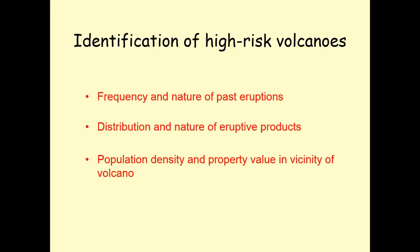So basically, what volcanologists will do is they are studying volcanoes and they look for high risk ones. High risk ones are ones that erupt often, and they show signs, like when you go and study nature, you see disruptive patterns, or population density and property value in the vicinity of a volcano. For example, Vesuvius, there's a huge town there. If that thing explodes again, it's going to wipe out a large portion of the population. So that would be a high risk volcano. It's going to destroy a lot of property.